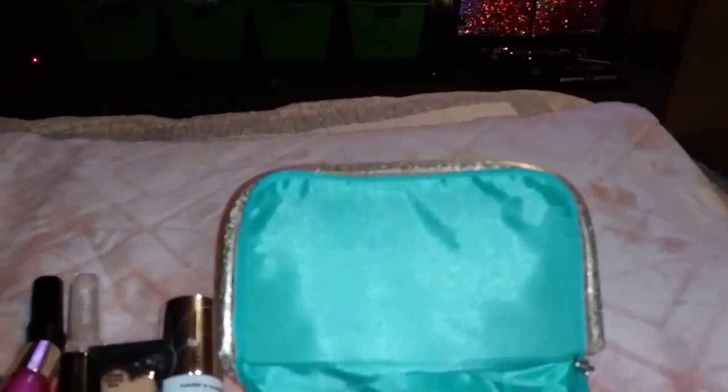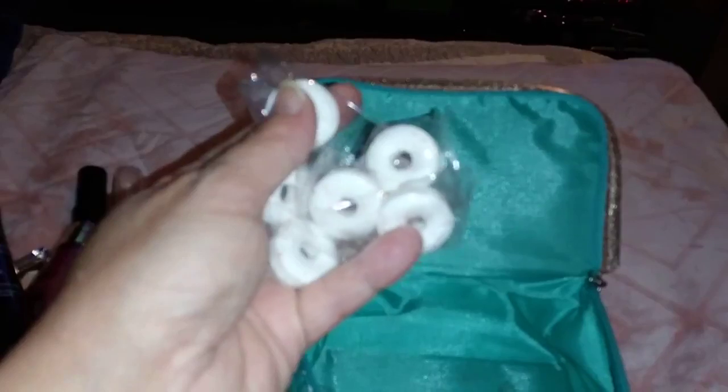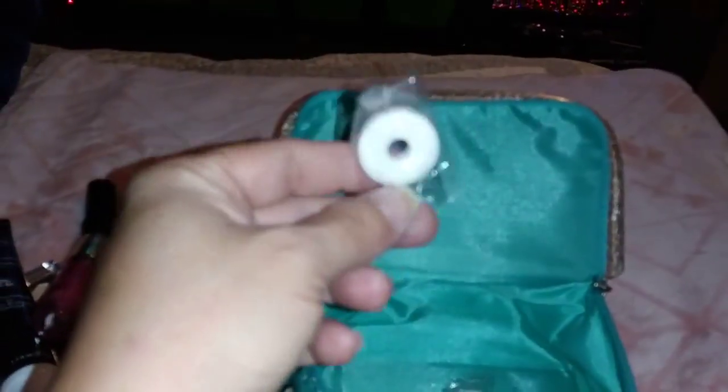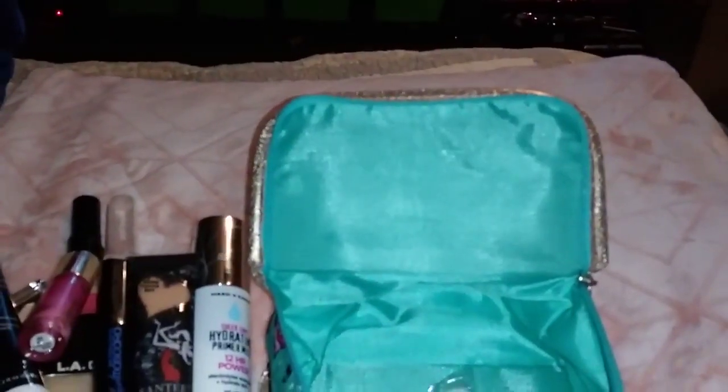I also usually get sick in winter, so I have, it's not cough drops, I can't eat cough drops, they make me kind of sick at my stomach, so I just have little mints.